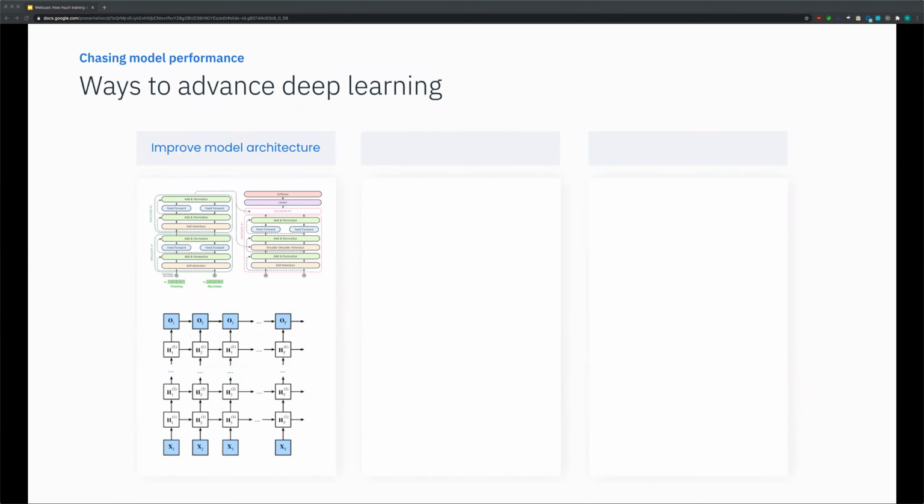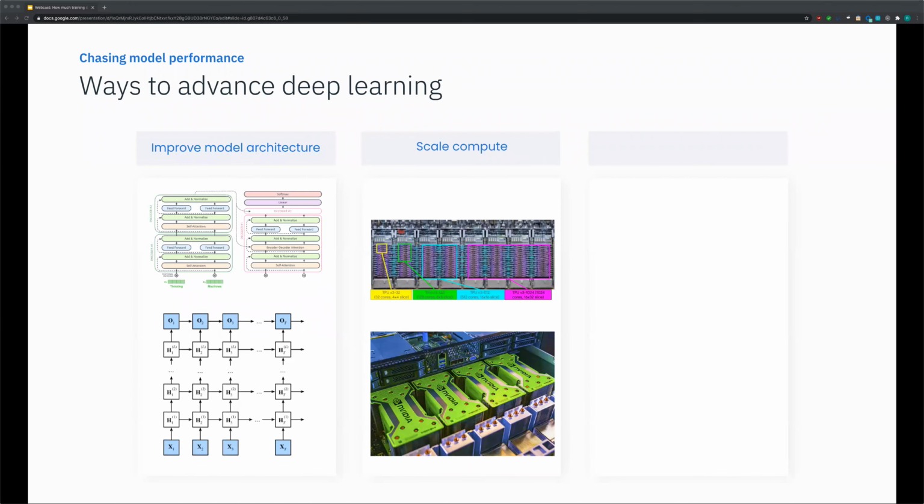So yeah, there was a whirlwind through, historically, some ways that improving model architecture has improved model performance. And so we'll talk about another way to increase performance, which is through just simply scaling your compute. And in general, by getting more compute, you can increase model capacity, you can speed up training, and you can show the model more data for every training step. And in general, those are all good things.